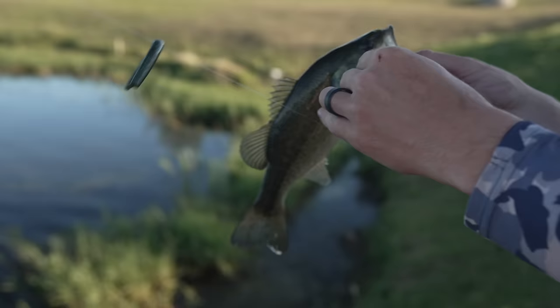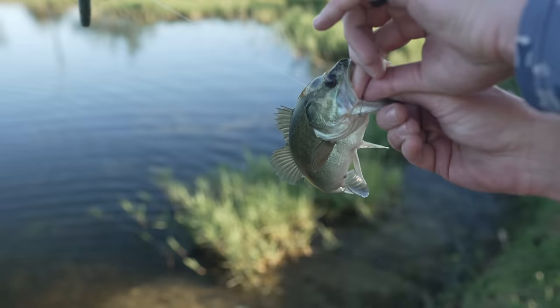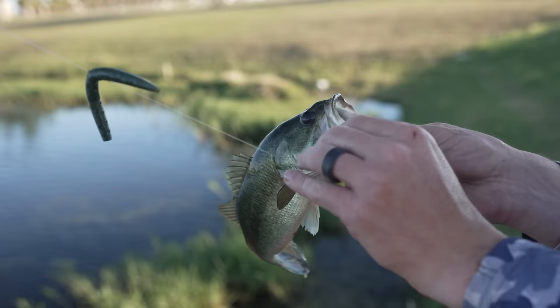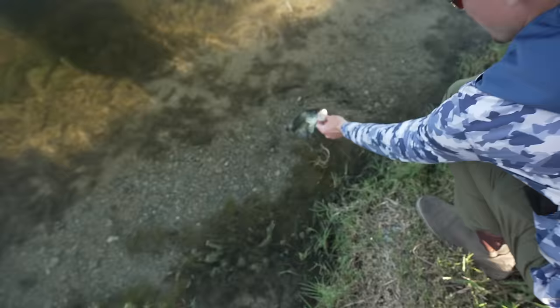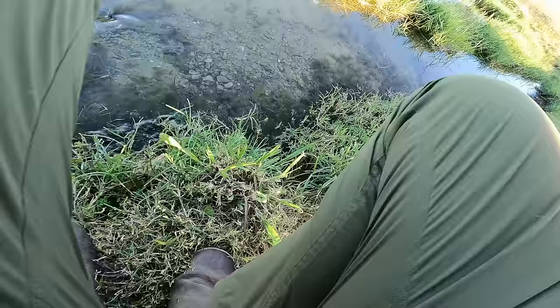Finally. This is definitely the most we've caught in both days compared. It's obviously not been the easiest, but at least we're catching some fish, dude. Look at that green little Louisiana bass. That's awesome, dude. Let's go. Look how clean that water is. My gosh.